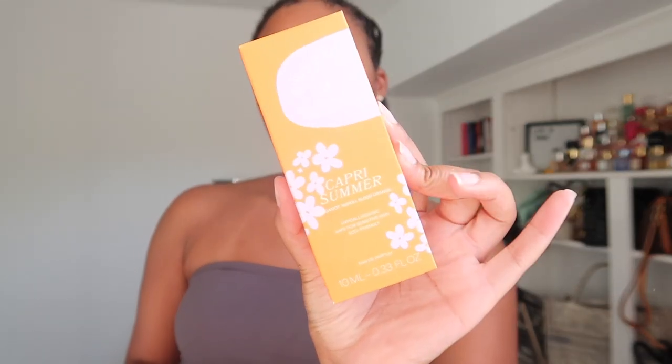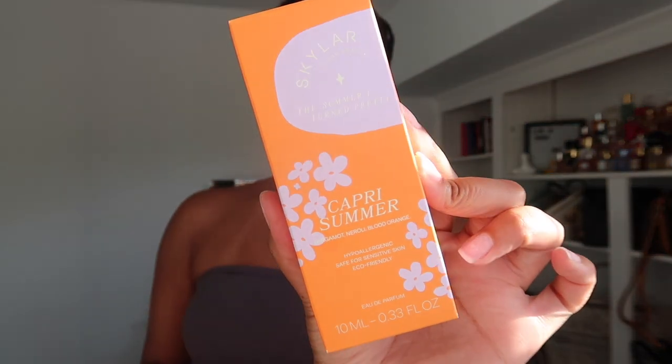Then there's Salt Air, which has driftwood, seaweed, and sea salt. Honestly, I'm not a fan of Salt Air because I don't want to smell like seaweed. Then lastly is Capri Summer. This one has bergamot, neroli, and blood orange. Very uplifting. I like this one a lot. But they sent it to me in the spray version, so I'm just gonna keep that one.